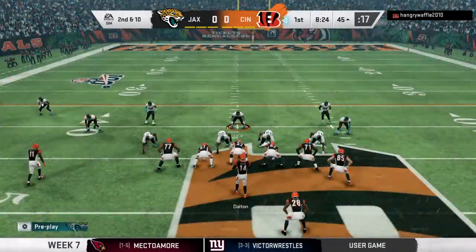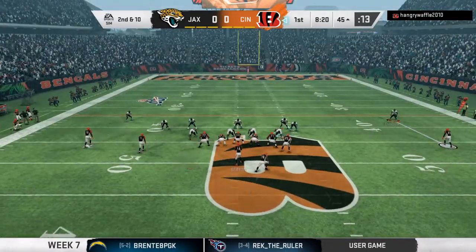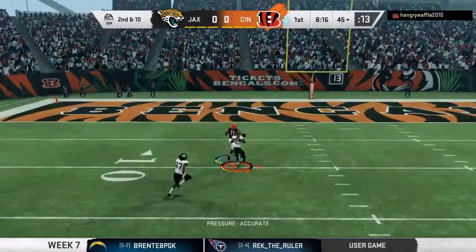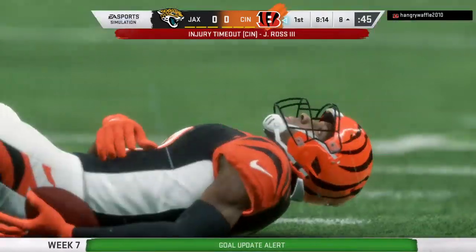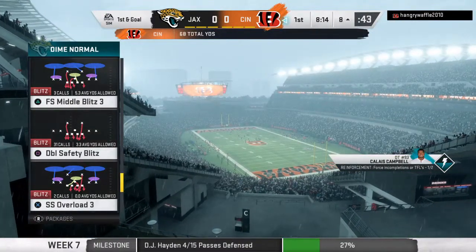So after the run for no gain, here's 2nd and 10. From the gun, Dalton looks to throw. He's going to loft one deep over the middle. Got a man, it's caught inside the 10. And he's brought down, but not before he reaches the 8-yard line.